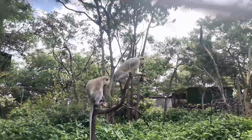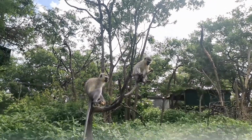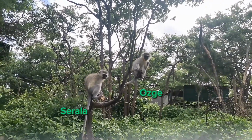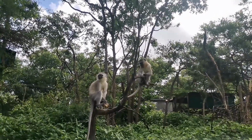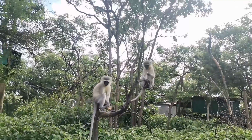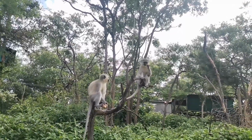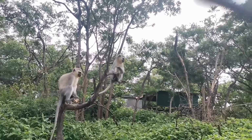Uzga there with Sarala, just finished her. Oh, she's still busy. Never mind, she's not finished it. She's halfway through. Sarala's not on the list yet, as she is not the age that is needed. But she will be on the list next year, so then she can also have a little sweet treat. There at the back we have Eliza.